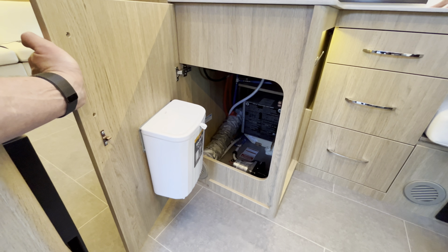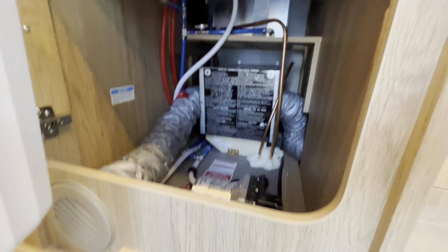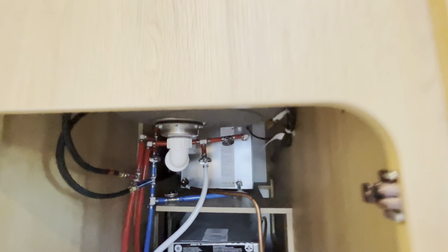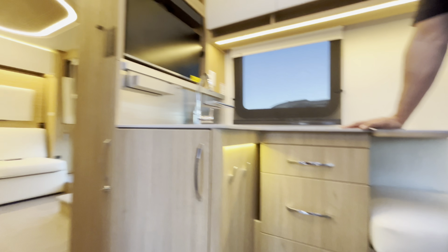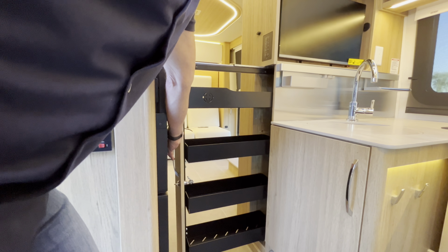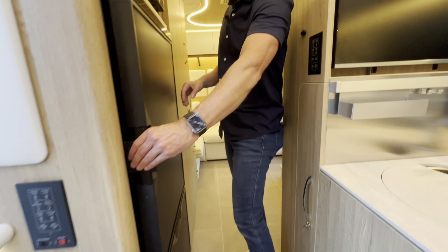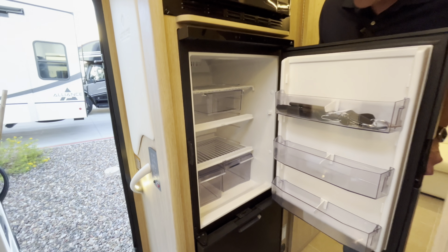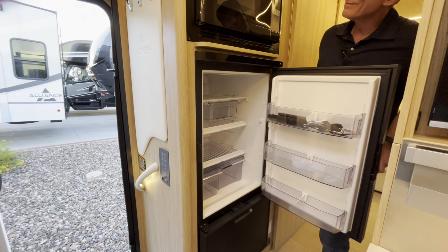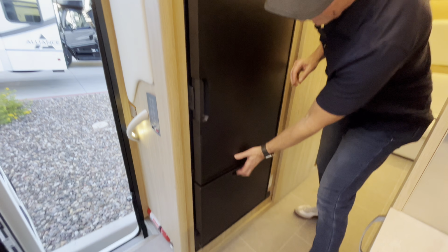Is that the water heater down there? Is that where your heat's coming out? Yeah. And then you've got the water heater above that. Got it. So you really don't want to use that for storage so much, but then you've got the pantry, which is always nice. Electric fridge. Yep, 12-volt fridge, very efficient, cools quickly. You can freeze ice cream, pull out freezer. Don't have to worry about altitude or not being level.